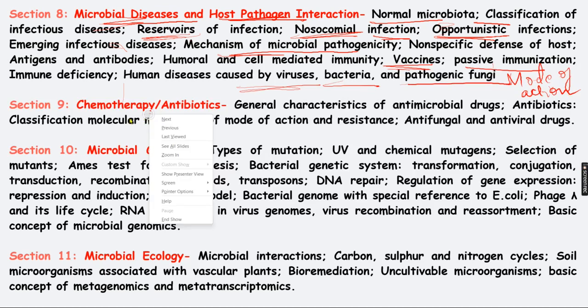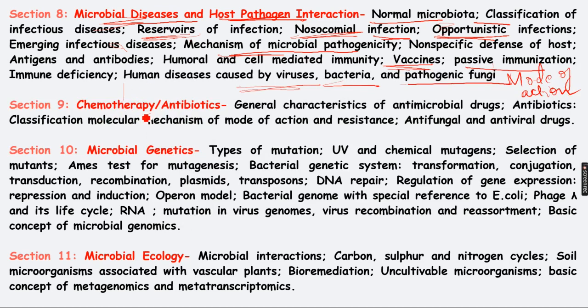Moving on, section 9, this is going to be the most scoring part, that is the chemotherapeutics and antibiotics, wherein there's going to be general characteristics of antimicrobial drugs, antibiotics, classification, molecular mechanism of mode of action and resistance, antifungal and antiviral drugs. Candidates are also requested to make a note of phage therapy as well in treating diseases. So that is also important.